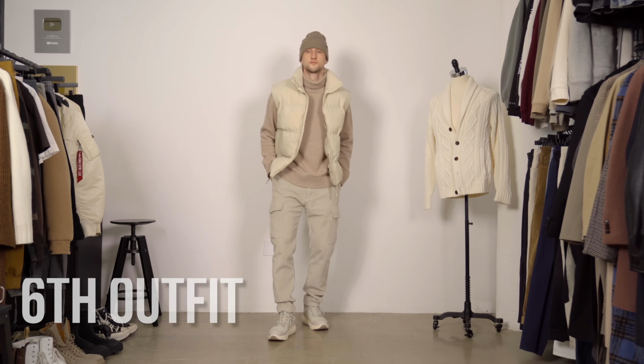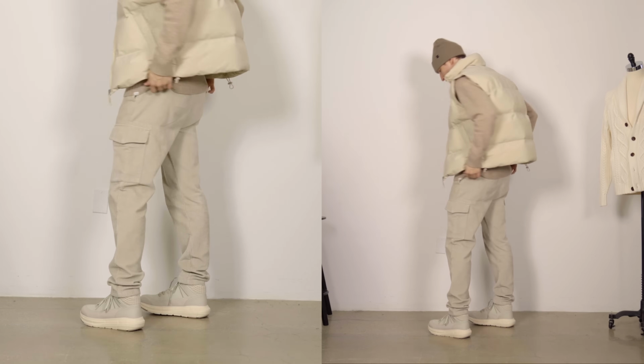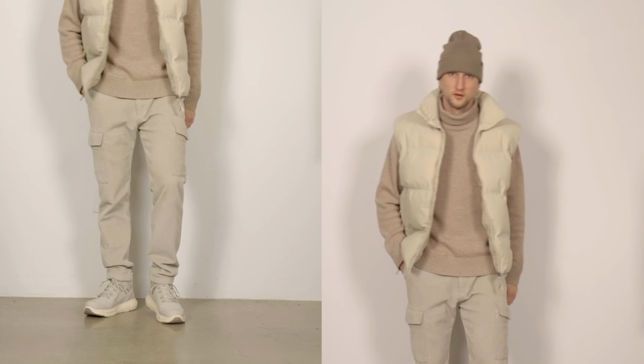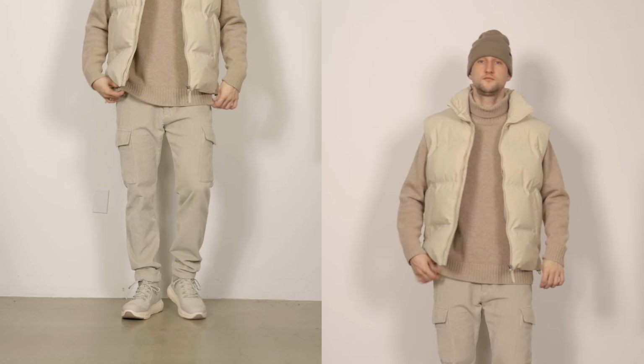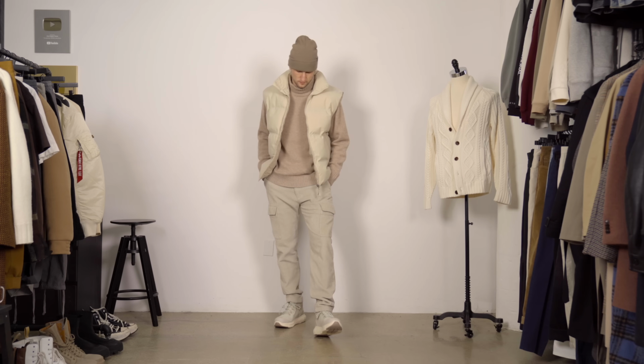Then I was trying to go for a bit more of a monochrome thing with this. I'm not entirely sure I love the different cream colors together, but we've got a puffer vest from H&M, a turtleneck from Les Deux, from Verst a beanie, and then ASOS hiking sneaker boots. That's actually my first time wearing them, but I like them with this fit. I like the more relaxed vibe of the corduroy cargos with this fit.